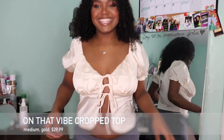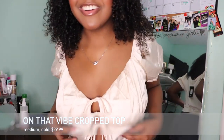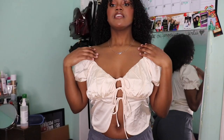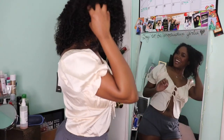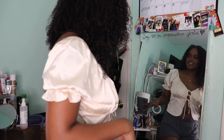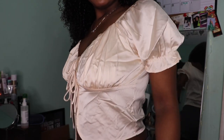Wait, I take everything I said back. This is so cute. This is so pretty, super wrinkled, but we're not gonna think about that part. Look at this. Oh, hold on, this is so cute. No, I like this a lot. All it needs is like a little iron steam maybe, I don't know. Maybe just let it sit out for a little bit, but this is super cute and trendy. Like, you know, the shirts with the little ties. Oh my God, I love this.